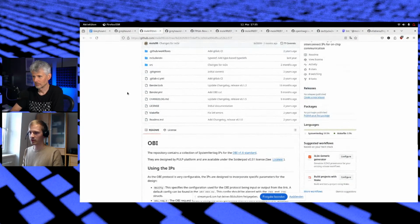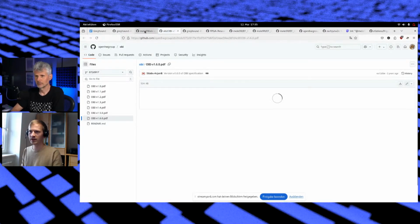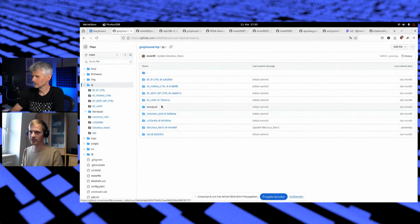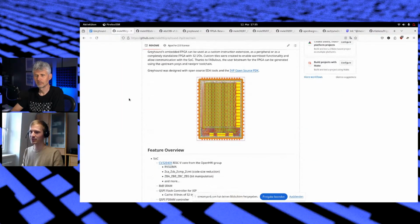I think the standard is hosted by the Open Hardware Group, and also ETH Zurich and the PULP platform. They have a lot of IP for that. So there's a multiplexer and demultiplexer that I use in the SoC. They also have a crossbar, but I didn't have enough area for that, so it's really great.